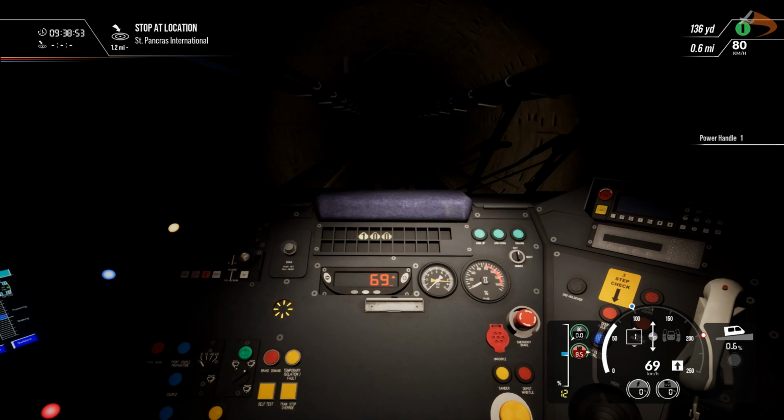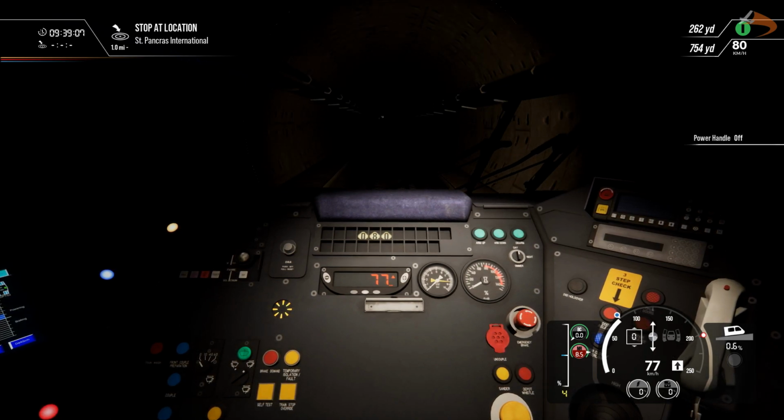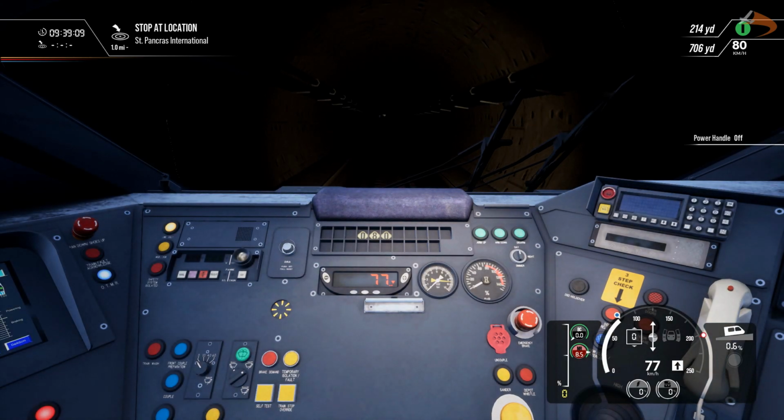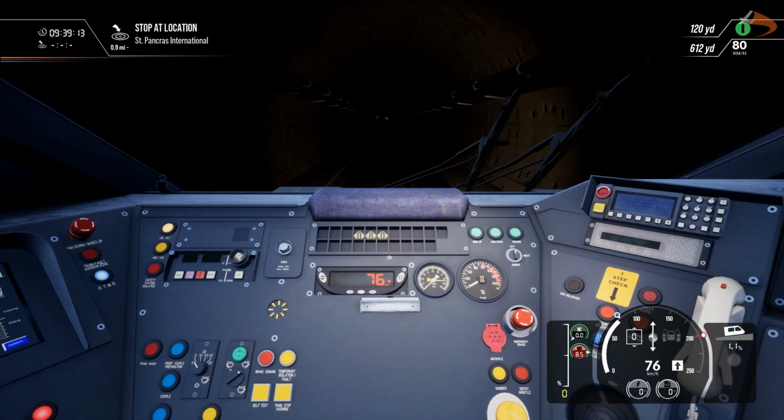Do remember that the section between now and Pancras International is very, well, it's not a very level bit of track. There's a lot of climbing and descending. Therefore, keep a very strong hold on the brakes and throttle here, just ensure the train doesn't go too fast, doesn't go too slow. Give ourselves a timely arrival into the station.